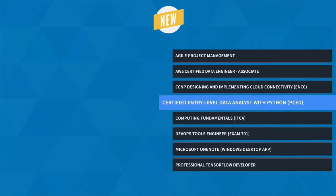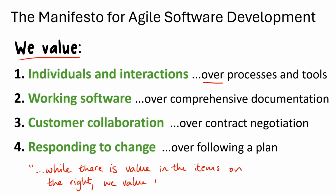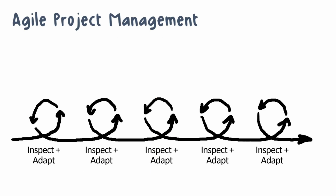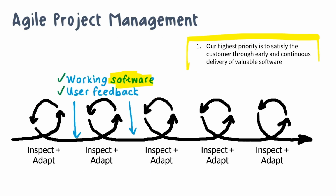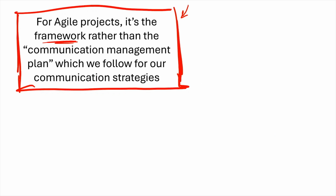And finally, it's Agile Project Management Training with Simona Millam. This training covers how to combine Agile methodologies with conventional project management techniques. Agile emphasizes collaboration, customer feedback, and small, rapid improvements, rather than rigid, upfront planning.